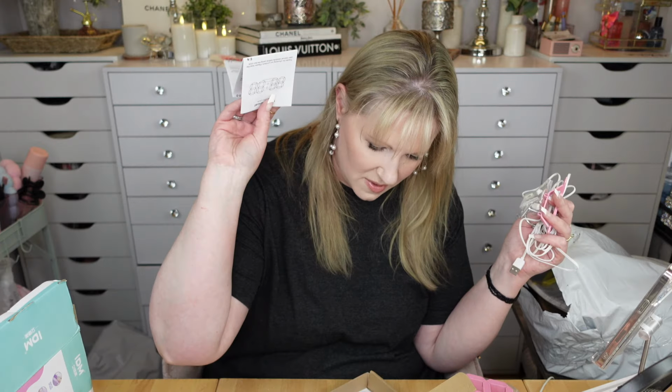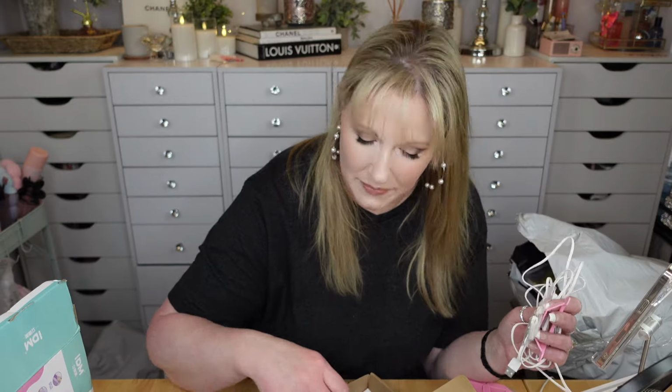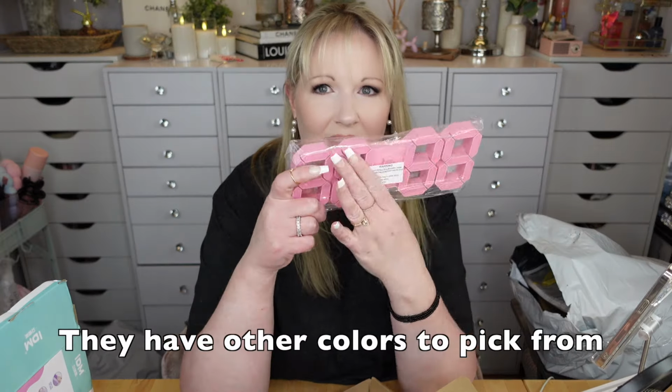I love that it comes with a user manual. Manual? Did I just say manual? Comes with a user manual. Manual.